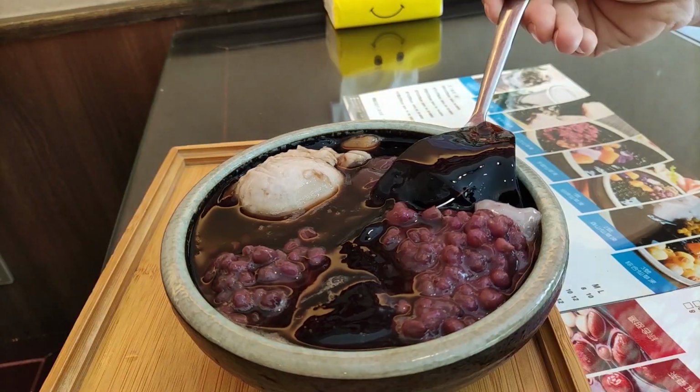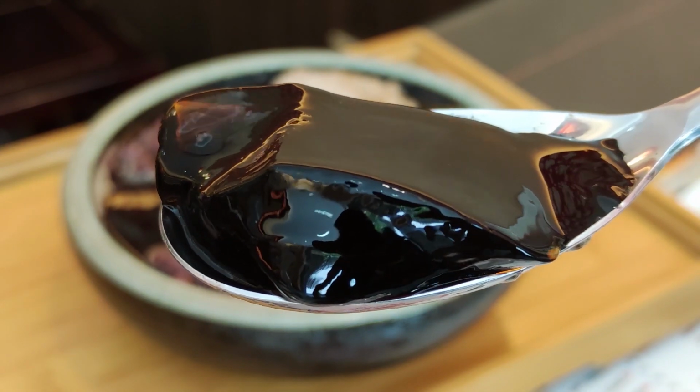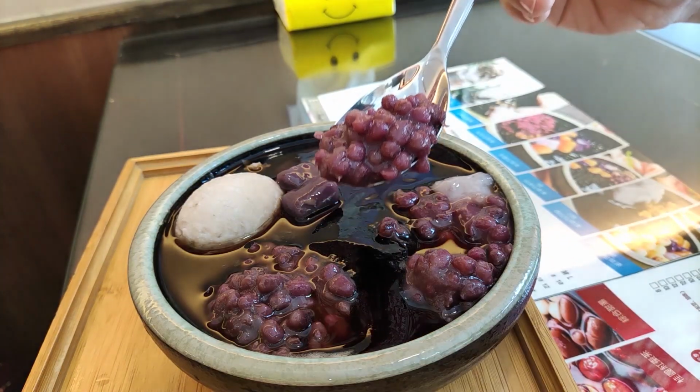Let's have a bite of the grass jello. It just got that really nice 仙草 flavor, like a little bit of the medicinal herbal kind of flavor. Bouncy, jello-like, a little bit of that crumbly texture. Oh, and also quite smooth and slippery. Really nice, really nice.